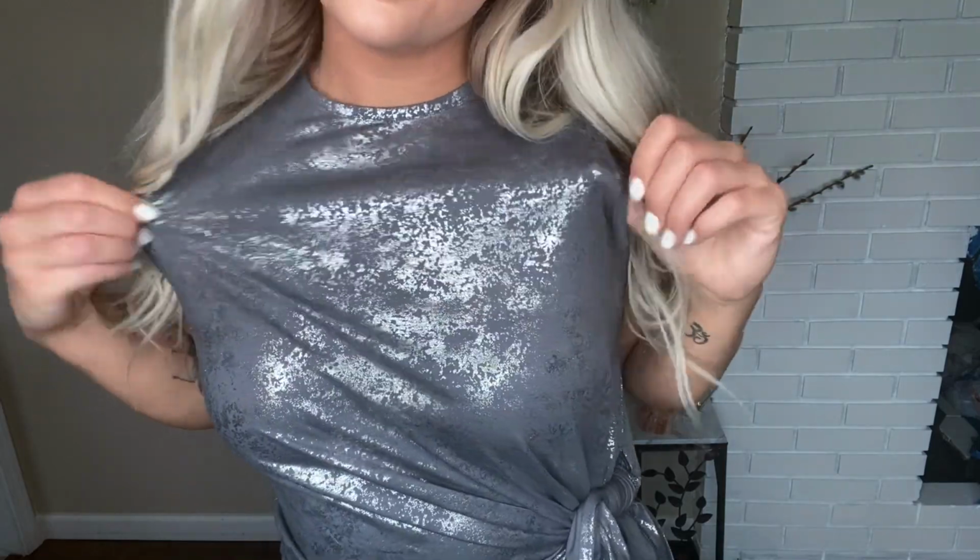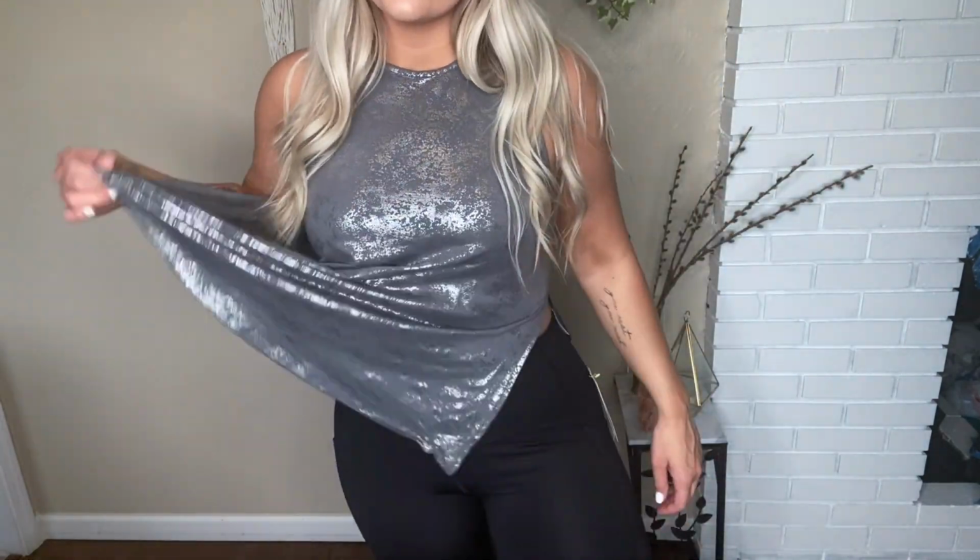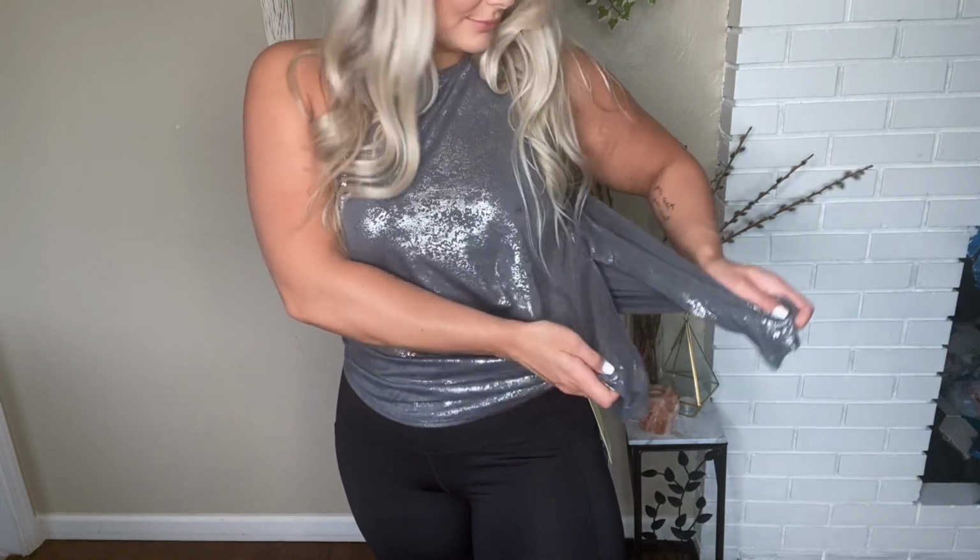I didn't know with these side ones if I should size up or down because I do like to tie them tighter, or if I want the option to tie them looser. I got a large in it. So I love everything about this. I love the shine. I love the way that it fits. I love the high neck.